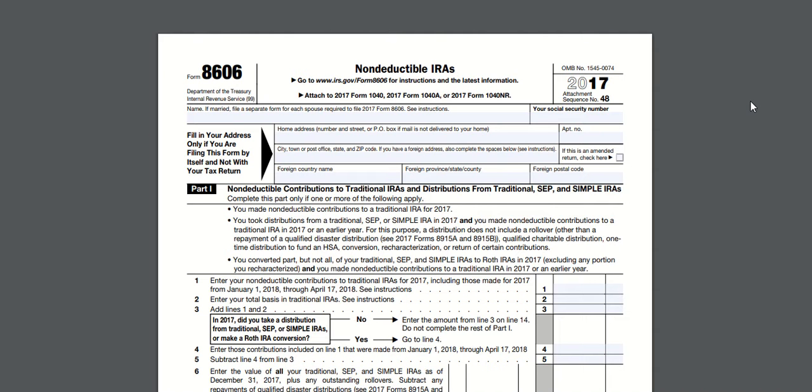So again, the strategy there is you contribute up to $5,500 in earned income if you're under the age of 50 to a non-deductible IRA, and you then wait at least one statement period, if not an entire year, before converting that non-deductible IRA into a Roth account. And since you already paid your taxes before contributing to that non-deductible IRA, you won't owe any additional taxes when you convert to a Roth. So that is the high-level strategy of what a backdoor Roth conversion is.